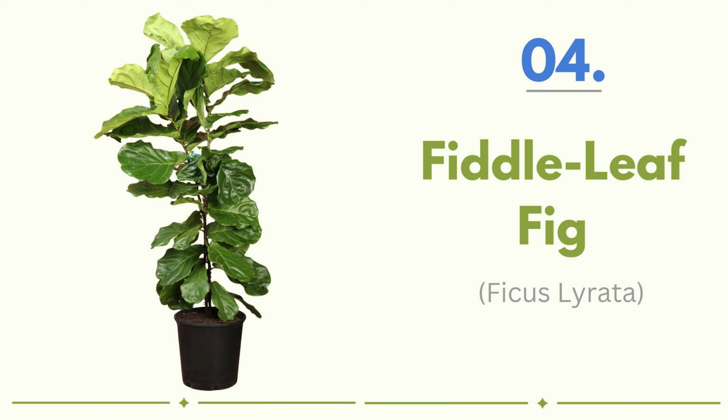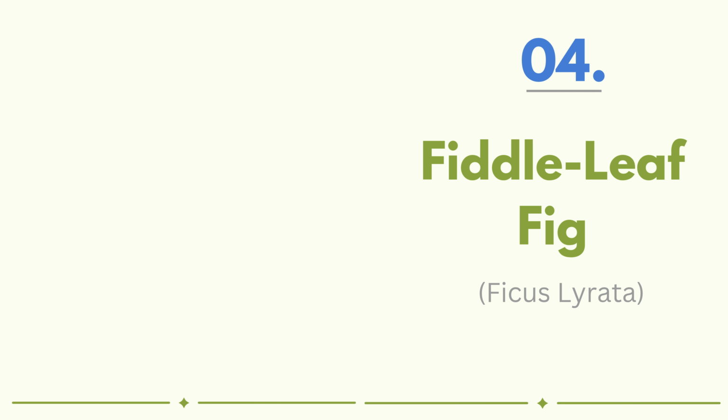Tall, glossy, violin-shaped leaves that give your space a bold architectural vibe like nothing else. It instantly turns any corner into a magazine cover. It's definitely not for beginners, but if you're up for the challenge and willing to learn its language, it'll reward you with stunning growth and major bragging rights. Owning a thriving Fiddle-Leaf Fig feels like unlocking some secret plant boss level.